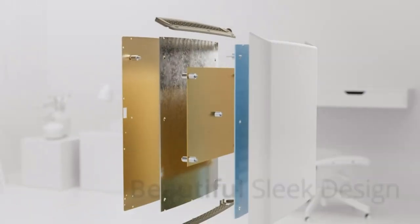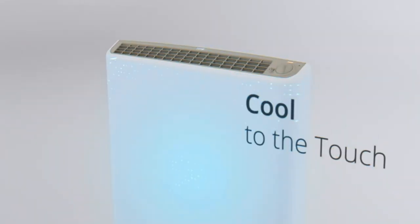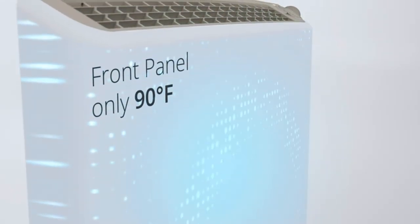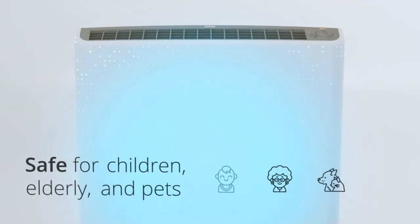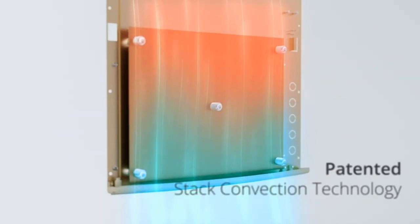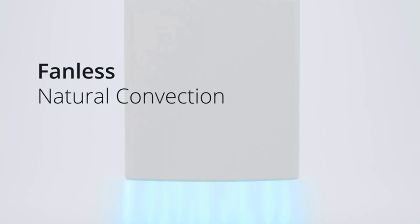Supplements or replaces central heating. Cool to the touch at only 90 degrees Fahrenheit with wall sense safety sensor to cut power if the heater is removed from the wall. Can be left running 24/7 for peace of mind to protect children, the elderly and pets.